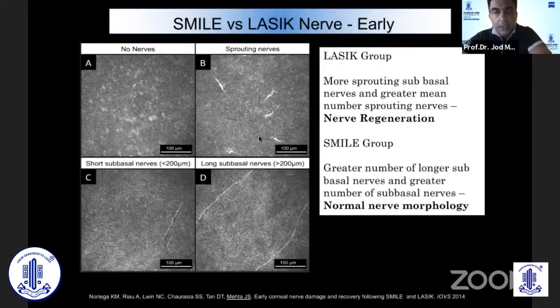With LASIK, typically we saw more sprouting nerves like you can see over here, which is indicative of nerve regeneration. And this is one of the thinkings that gives you the hypersensitivity you can sometimes see with LASIK patients. But with the Smile group, what we noticed was much longer nerves of normal nerve morphology. So the nerves that regenerated seem to be morphologically much more normal.